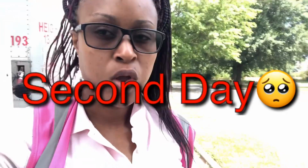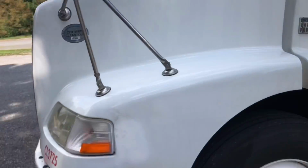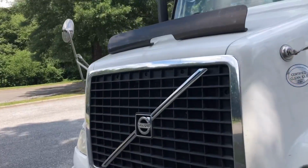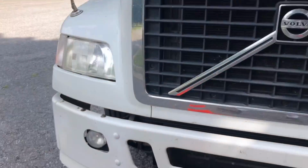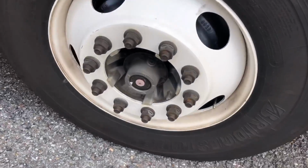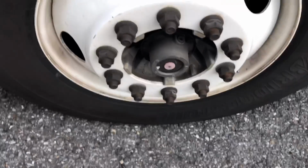All right. Just woke up. This is my breakfast. Start my day off with fruits. So gotta do your pre-trip. When you're doing your pre-trip and between a trip, it's called an inter-trip. So you gotta do your inter-trip. Gotta check the tires, the seal. That's your hub seal right there.